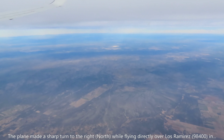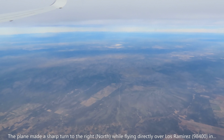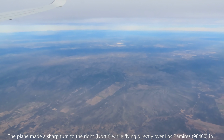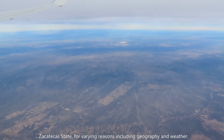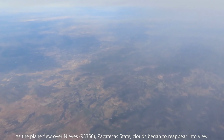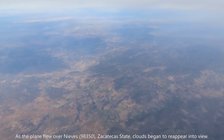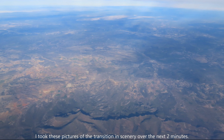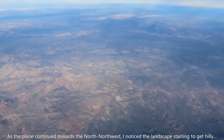The plane just made a sharp turn to the right, possibly more towards the north, to account for the horizontal distance between Mexico City and Phoenix. Here come the clouds. Hopefully, for not too long. It cleared up for a bit, and after a while, some hills are slowly beginning to reappear into the landscape.